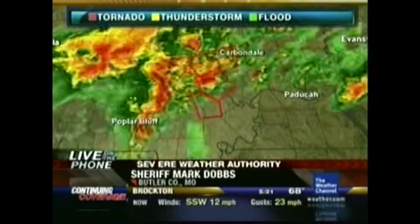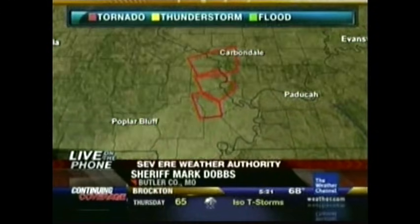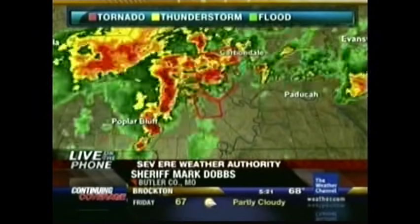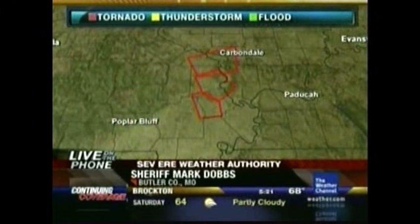Did we have eyewitness reports? Definitely so. We received several reports from citizens, and then eventually our officers who were down in that area doing high water rescues actually saw the tornado and even photographed it.